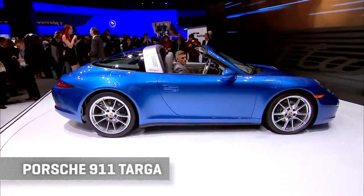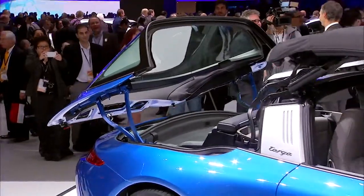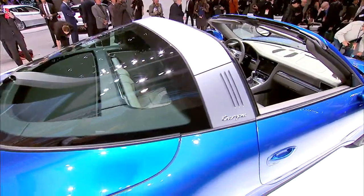Porsche unveiled the Targa version of the new 911. It's the first Targa that articulates the entire rear glass window up and away to automatically stow the top. It starts at $100 grand and is all-wheel drive only. Truly a car for all seasons, if not all budgets.